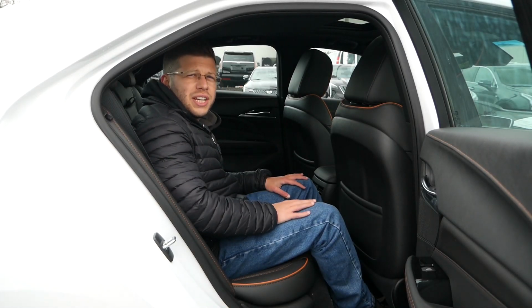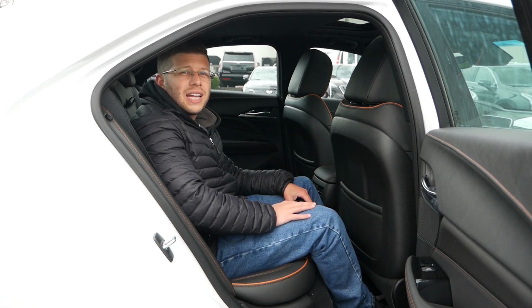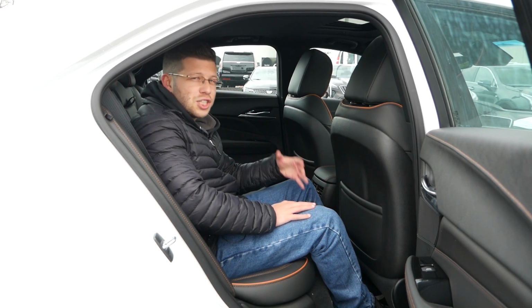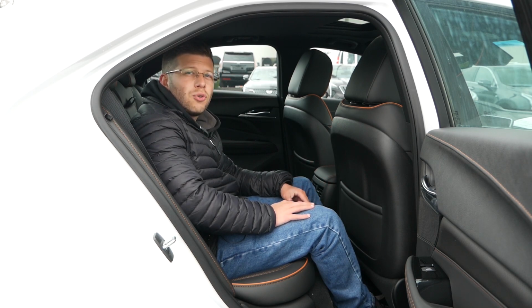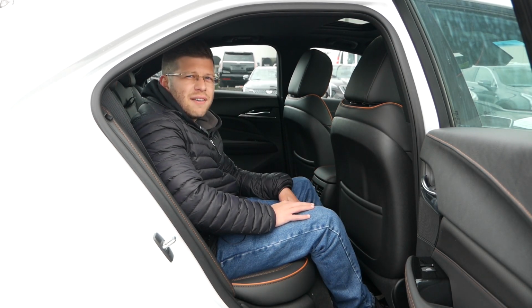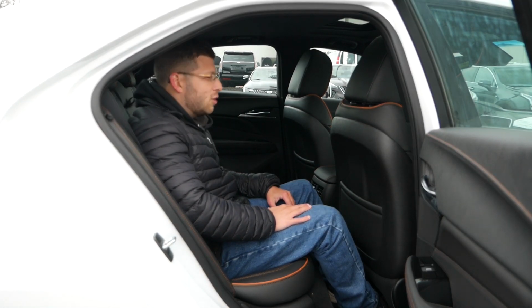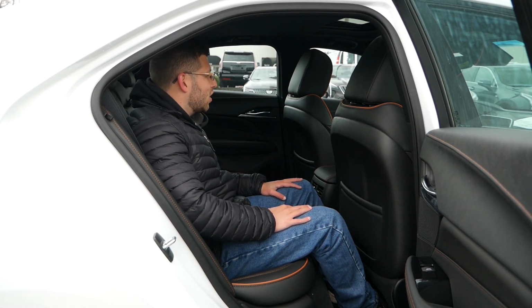Now for passengers in the back, let's be honest here. The CT4-V series is not going to have as much legroom as you'd expect in the XT4 and XT5. It's a small sedan. And of course, the CT4-V series might just be a car for a younger enthusiast that's looking for a fun daily driver. They can drive around town and also have some fun on the highway. And maybe they don't necessarily have a family either. However, maybe if you are looking at buying this car, you might have your friends in the backseat to experience what Cadillac has done here with the sedan.